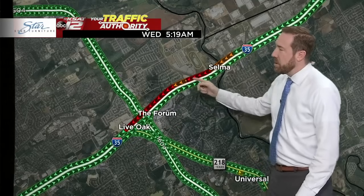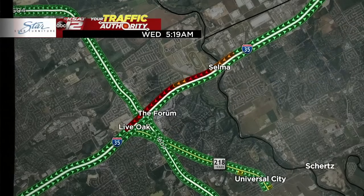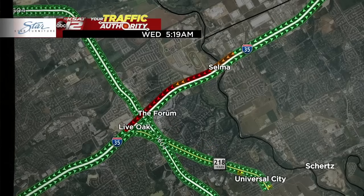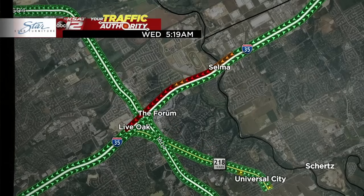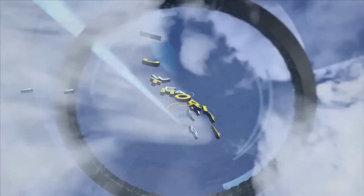So know that that's going to be a problem throughout the morning, and we'll continue to see some of that fog in and around San Antonio. If we see any incidents or where that fog is thick, we'll certainly let you know. Mike, what are you seeing as far as visibility goes?